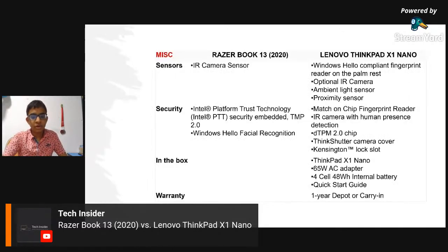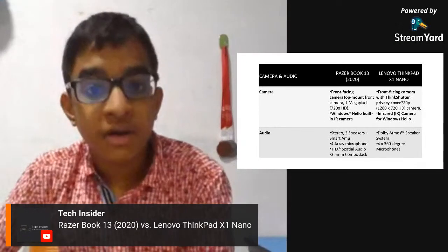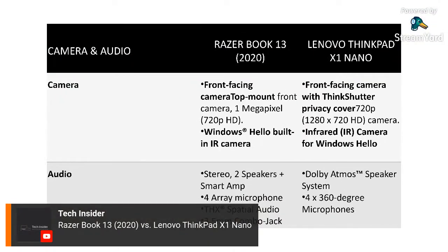Coming to the camera and the audio, it is the Razer Book 13 2020: front-facing camera, top mount, and the Windows Hello built-in IR camera. Coming to the Lenovo ThinkPad X1 Nano, it is a front-facing camera with a shutter privacy cover, and an infrared IR camera for Windows Hello.